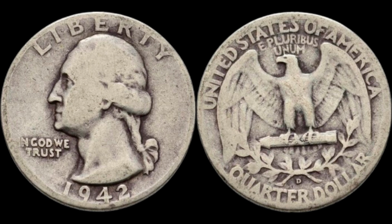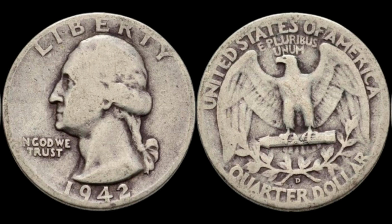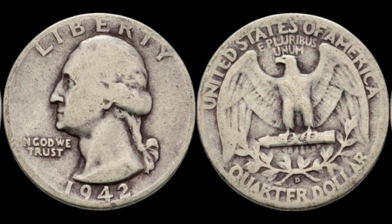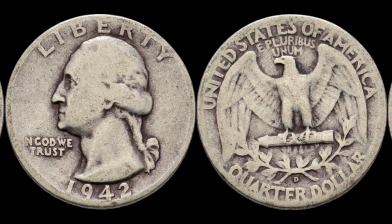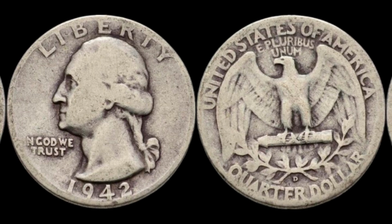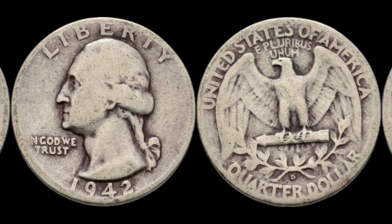The story of the 1942 D/S Washington quarter shows us how even the smallest details, like a mint mark, can dramatically influence the value of a coin. This unique piece of American history, once just a simple quarter, now holds a place among the most valuable coins ever struck by the U.S. Mint. So, the next time you come across some loose change, take a closer look. You never know what kind of treasure you might be holding. And who knows, maybe you'll discover the next $1 million coin.